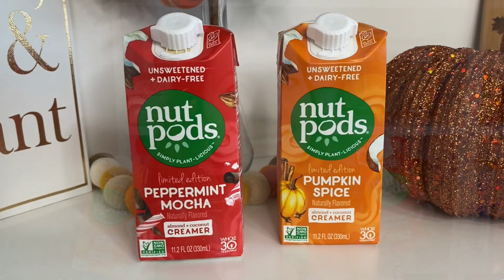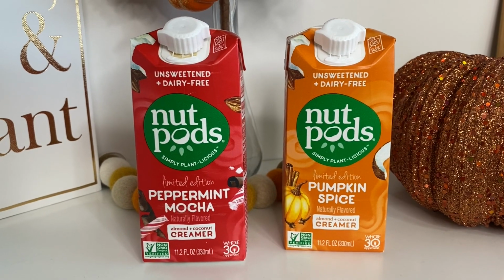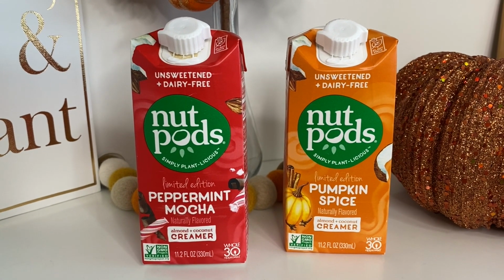I love Nut Pods for a couple of reasons. One, no sugar. Two, low calorie, only 10 calories a tablespoon, and it's 1 gram of fat. That's it. And it tastes amazing. I am such a huge fan. I can't even tell you.